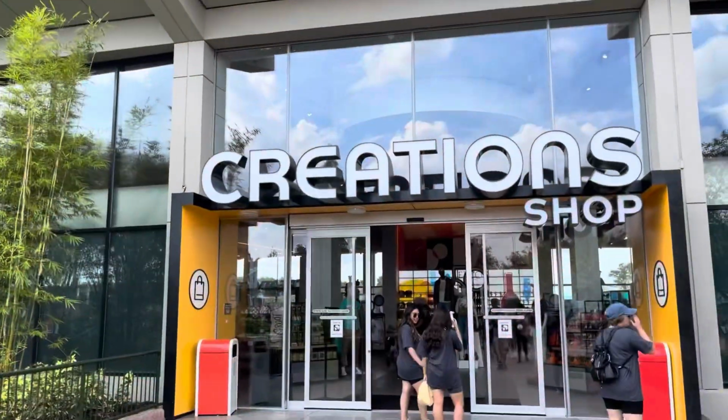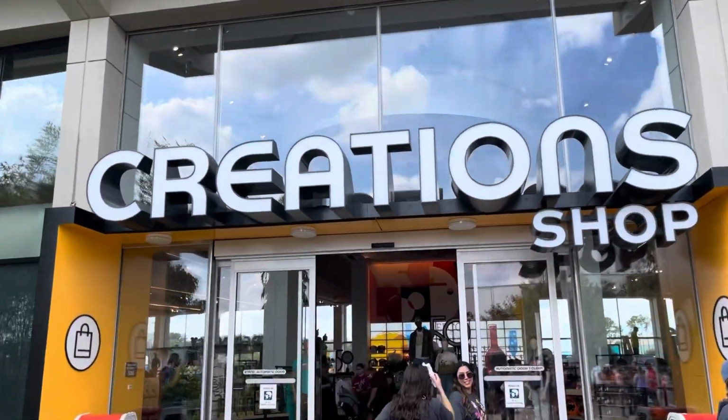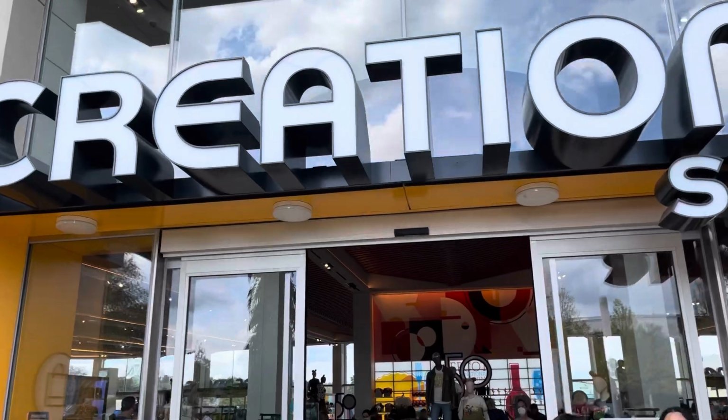All right, so we just finished riding Test Track, and we got in the single rider line, and it was amazing. It was only like a 5-minute wait. We literally walked right on. So if you ever look for the single rider line, you can get on really quickly. That's something I highly recommend if you're trying to get more done out there. So we're taking a little detour and walking into the Creation Shop. Let's see what's in the Creation Shop.